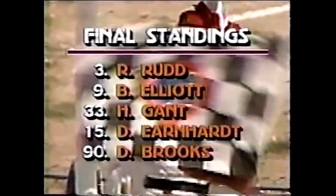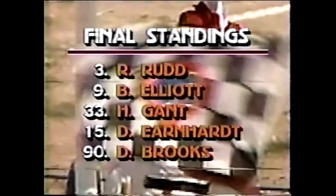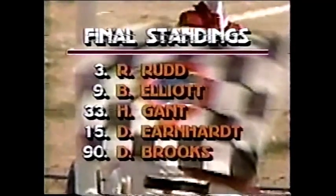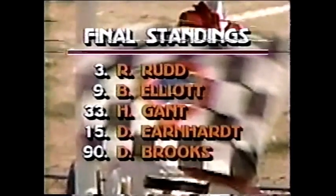Scoreboard says that Bill Elliott finished in second place in car number 9. First time he's finished that high here at Riverside, California. And for 33, Harry Gant, a third place honor going his way. And certainly it's going to shuffle around the Grand National point standings as we see three drivers do very well here this afternoon at Riverside, California.